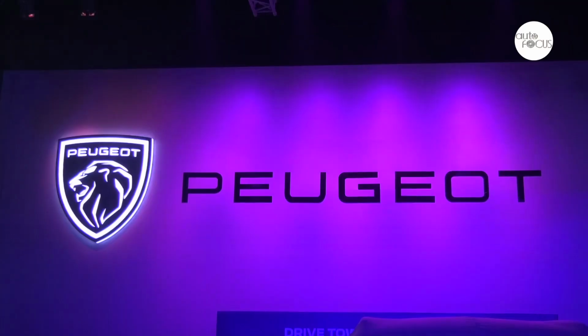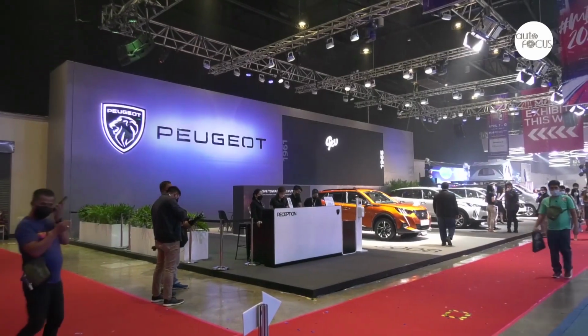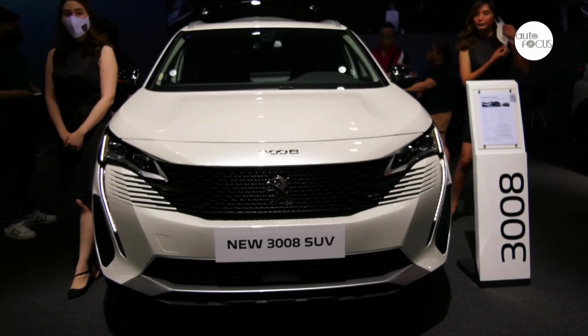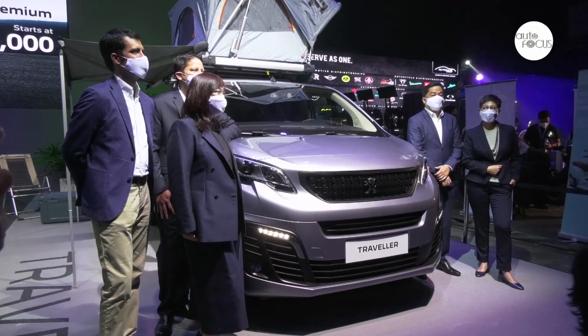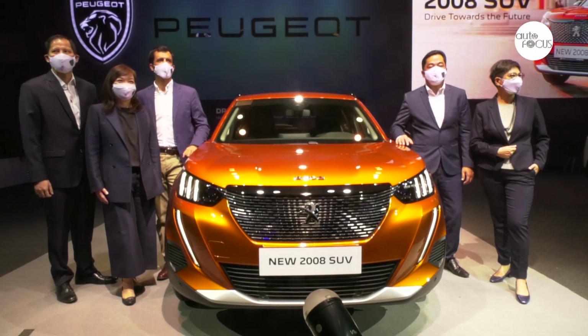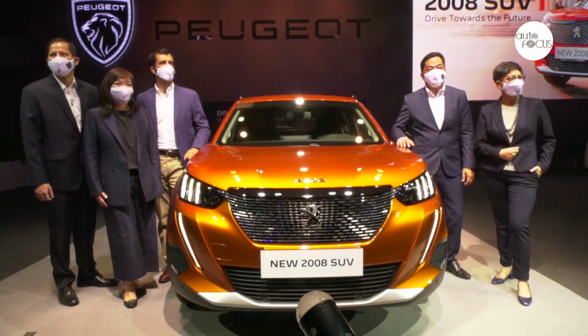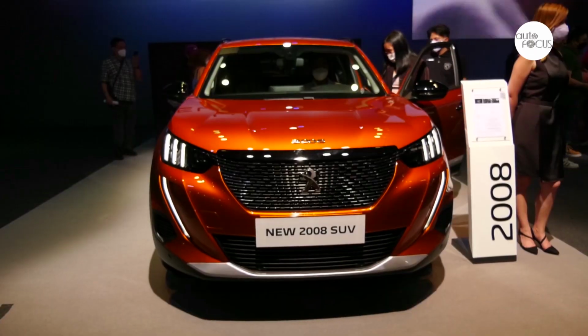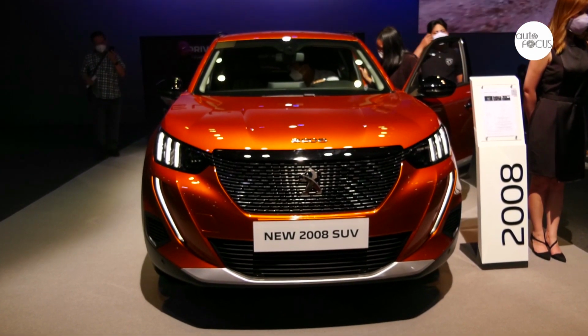Very excited to introduce to the public the Peugeot product range here at the Manila International Auto Show. Today we see here our full lineup: the 5008 SUV, the 3008 SUV, our Traveler Premium Van, and the all-new Peugeot 2008 SUV. It's a 5-seater compact SUV that you see right here behind me in Fusion Orange.